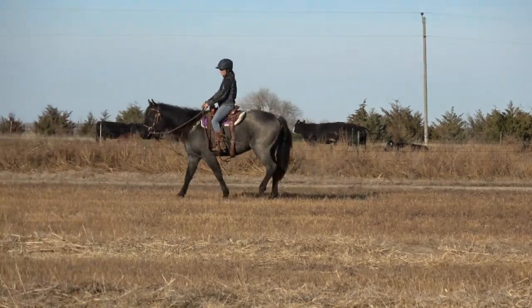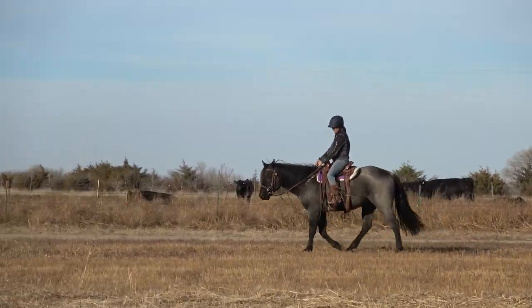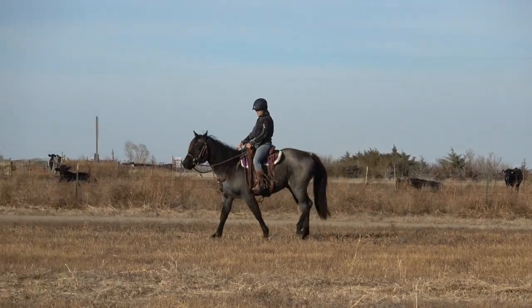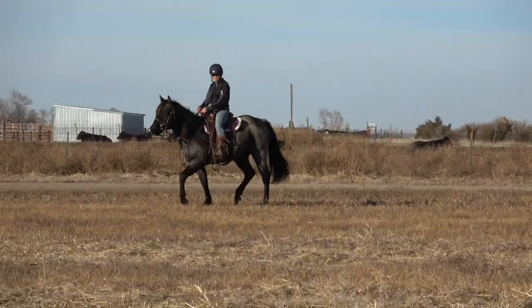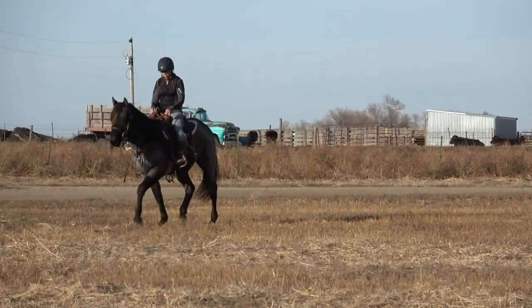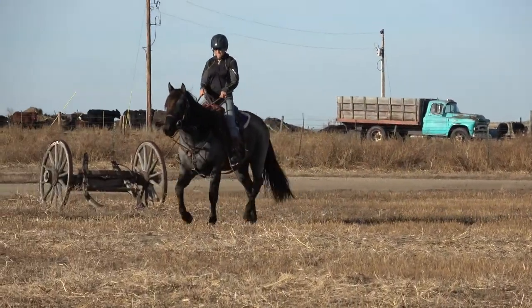Legend has it that the ground I'm riding on right now is where Lowing Ranch used to calve out about 500 heifers a year. So you can imagine what the footing is like. And I know in the last few years, I think they hate it a little bit.